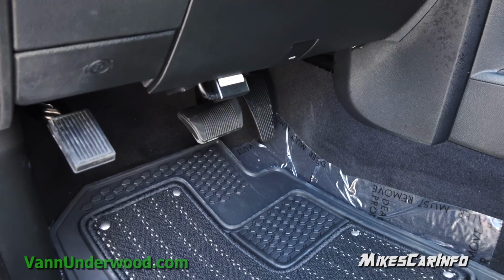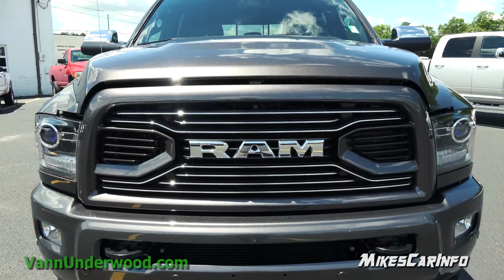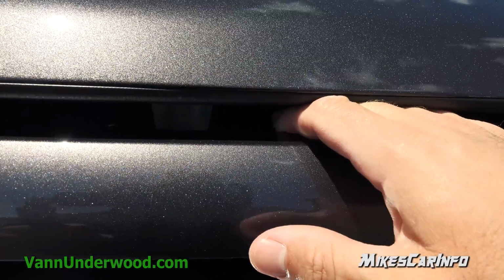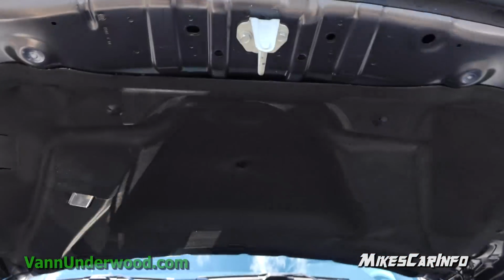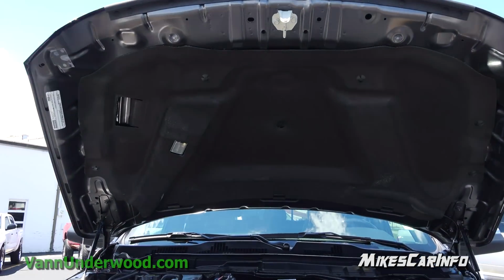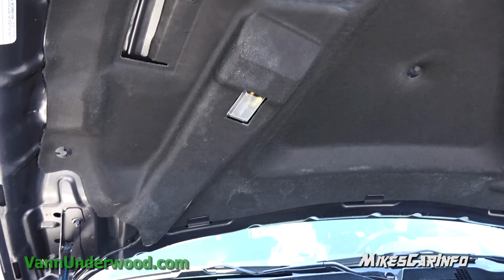So let's go ahead and take a look under the hood. Lifting the hood is super easy. Right in here, a little bit to the right of center, there is a latch. You just move it to the left and lift up. And it doesn't take much effort to get it to that point, and then it goes the rest of the way up by itself. Underneath the hood is insulated. It also has a light right here.